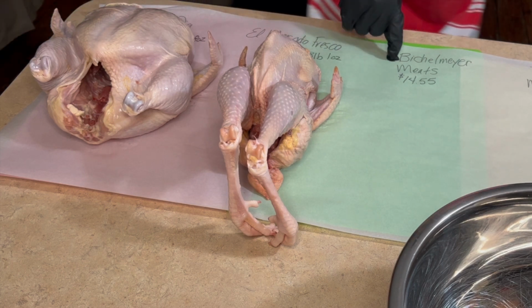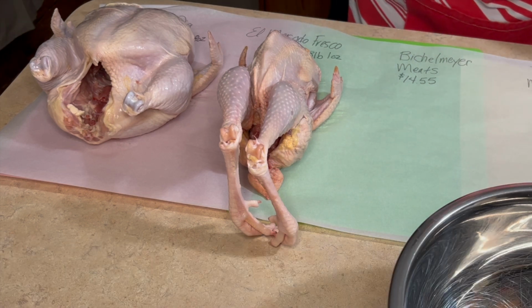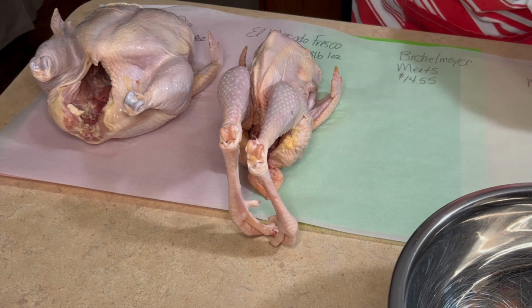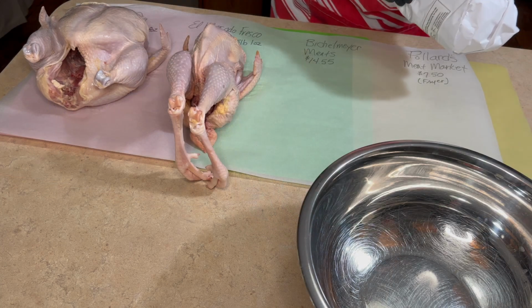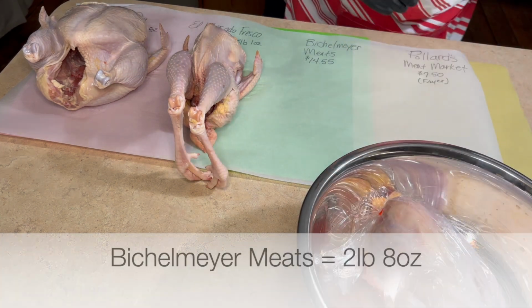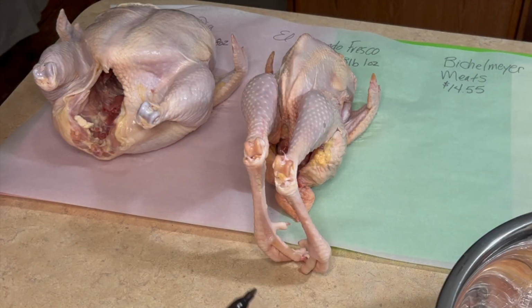Okay, the next one is the Bickelmeyer meats. Now that was the one in Kansas City, Kansas, that was like a butcher shop more than a meat market. They only had meat and cheese, but they also did their butchering right there. So we're going to get into this one. Now that one's kind of small too. Surprising. That one is 2 pounds, 8 ounces. So it's even less weight than this one.